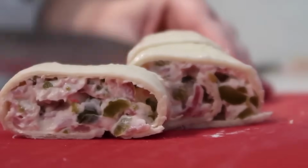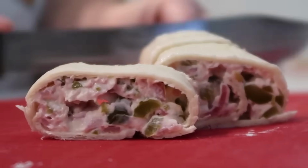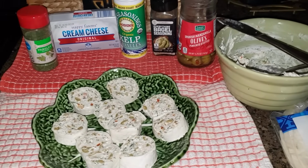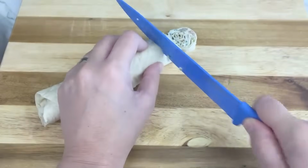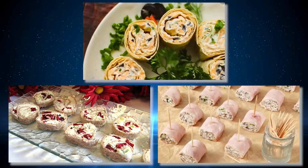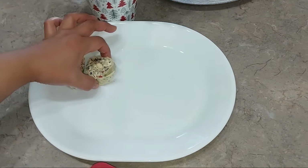As more global flavors like hummus wraps and fusion sushi rolls became the norm, olive and cream cheese pinwheels started to feel simplistic or passé. While still beloved in certain circles, particularly among older generations, they faded from the typical New Year's spread, outshined by more contemporary rolled appetizers.